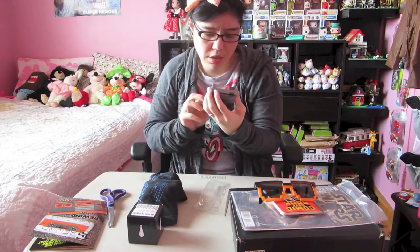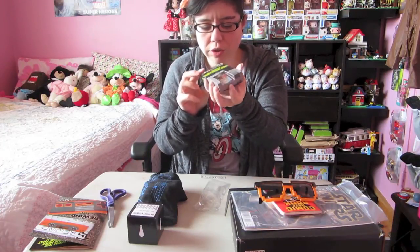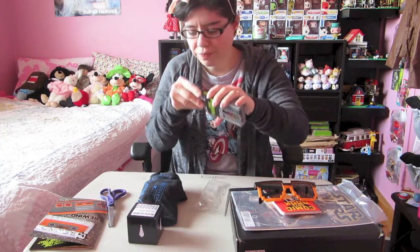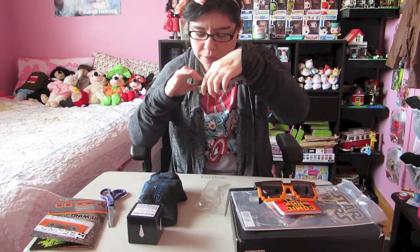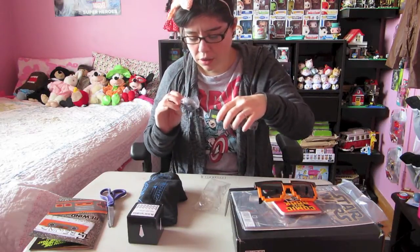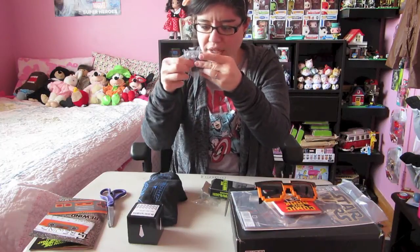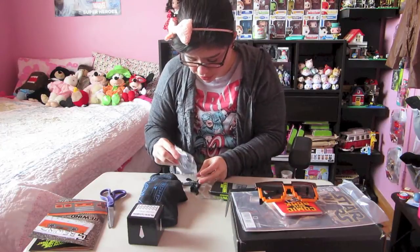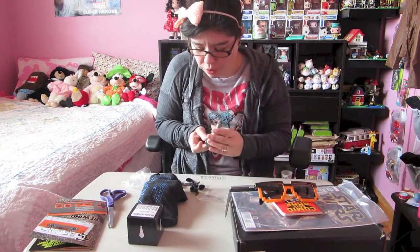And then we also got this Analog Tendo Loot Crate exclusive. I'm not sure what this is. Let's see what it is. I kind of don't want to take it apart, but I do want to see what it is. Very interesting. Whoa. This looks pretty awesome. Oh, wow. This is really cool.